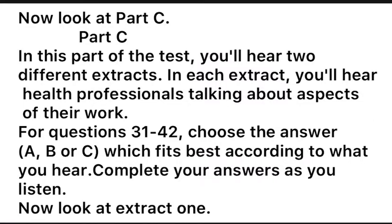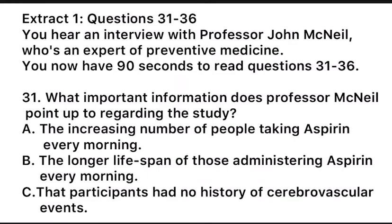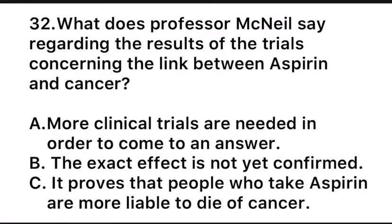That is the end of Part B. Now look at Part C. Part C. In this part of the test, you'll hear two different extracts. In each extract, you'll hear health professionals talking about aspects of their work. For questions 31 to 42, choose the answer A, B, or C, which fits best according to what you hear. Complete your answers as you listen. Now look at Extract 1. Extract 1. Questions 31 to 36. You now have 90 seconds to read questions 31 to 36.